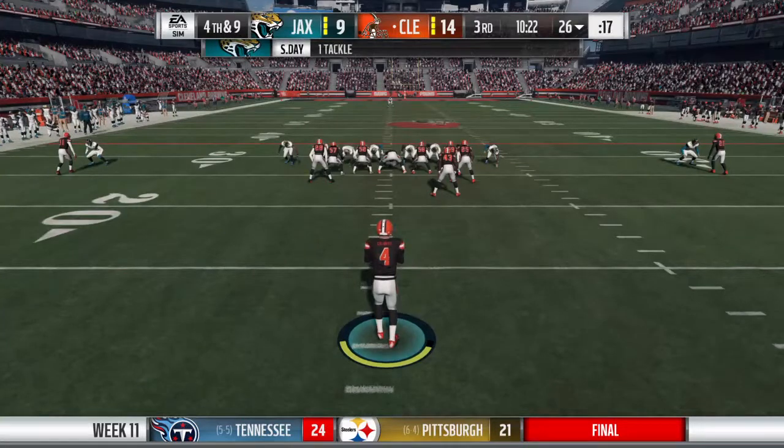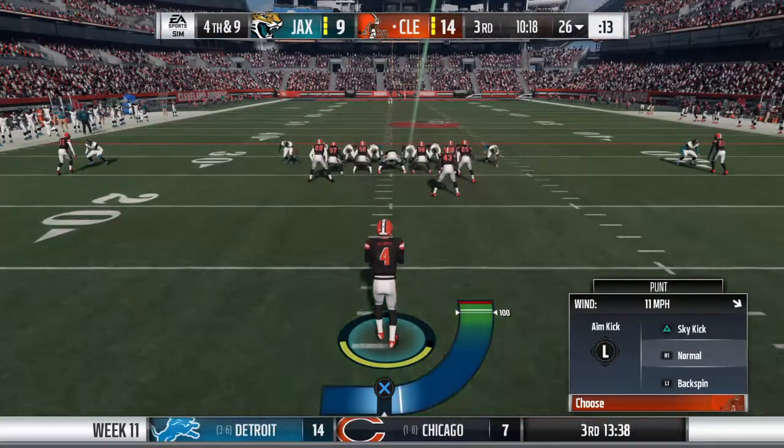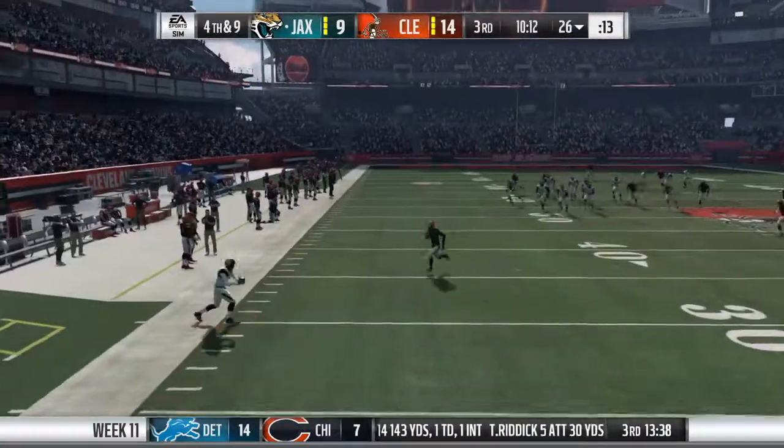I love the intelligence the defense just showed there. Read their keys, saw the screen developing, ran to it, and smothered it. What a third down stop by them.